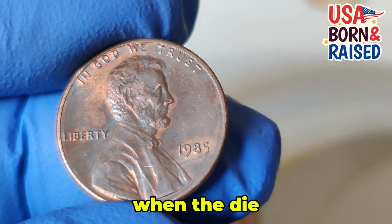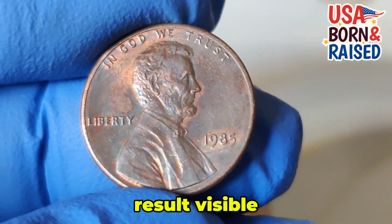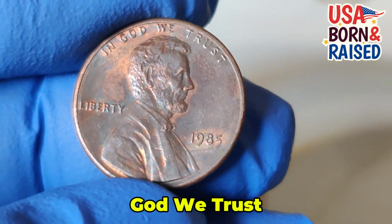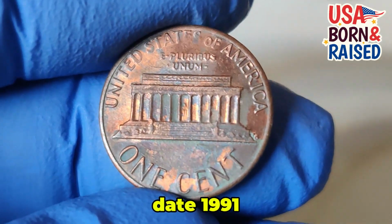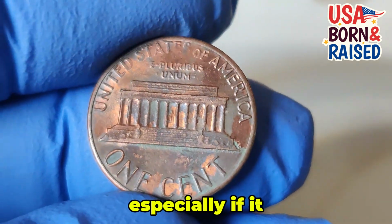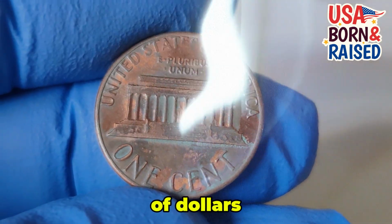This error happens when the die that strikes the coin is misaligned during production. The result: visible doubling in the words Liberty, In God We Trust, and sometimes the date 1991. A coin that is misaligned and struck off center, especially if it still shows the full date, can fetch hundreds or even thousands of dollars.